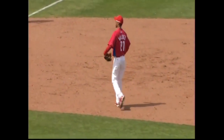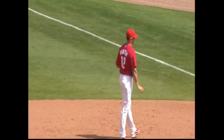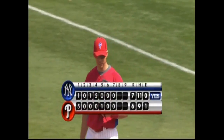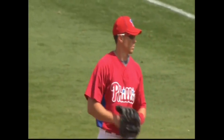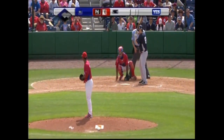A couple more changes this afternoon. Late in the game for the Phillies at third base, it's Wilson Valdez. Greg Dobbs was at third. He replaces Raul Ibanez out in left. And well, look who's over at first, Kenny. Cody Ransom, former Yankee, who was the one playing third base in the absence of Alex Rodriguez last April. Cody now with the Philadelphia Phillies, and he takes over at first base.